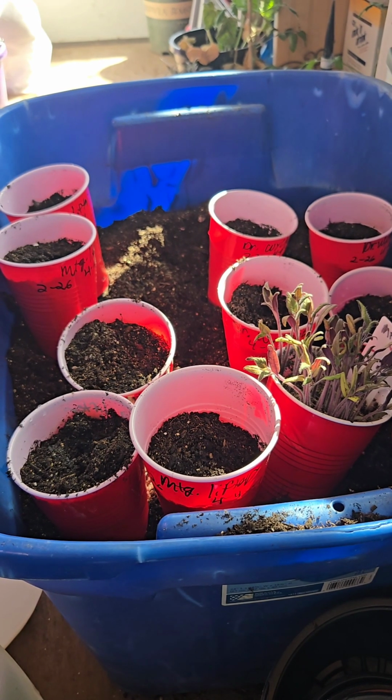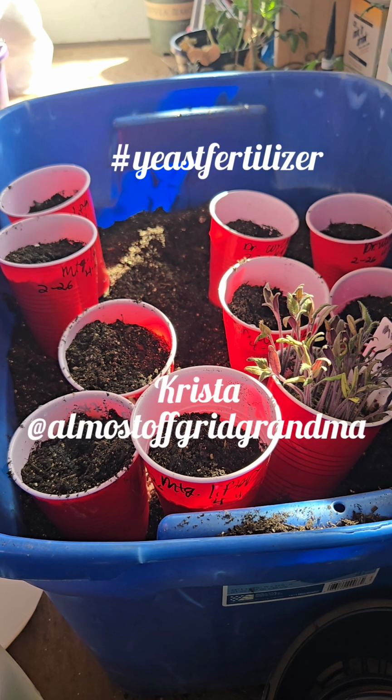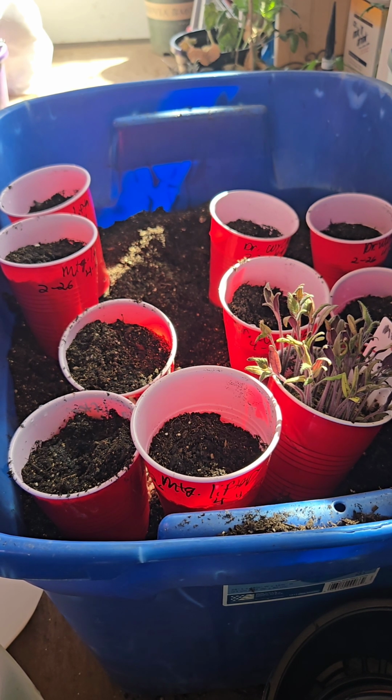I'm still using the yeast fertilizer that I learned about from Krista at Almost Off-Grid Grandma, and I thank her for that. I think things are really doing well this year because I've been using that yeast fertilizer, and please consult her video or my videos on the yeast fertilizer, how to use it, how to mix it up.